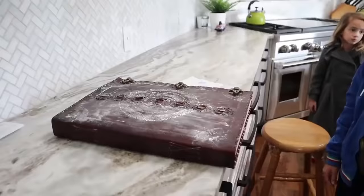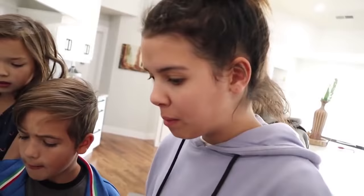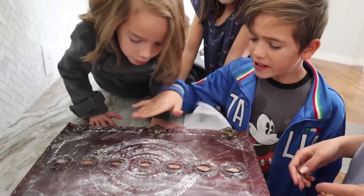Okay, we got the book. Okay, guys, what should we do? Oh, I think this is super cool. Do we need dust? What do you guys think? Yeah, I think we might need to dust it off. Maybe if we blow it a little. Ooh, yeah, try it off, guys. Really old, so we have to be gentle.